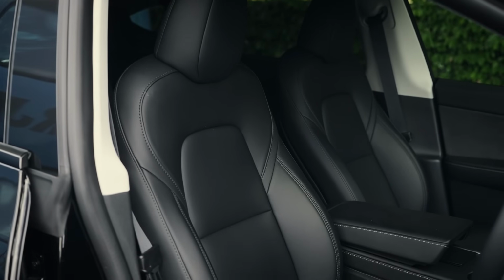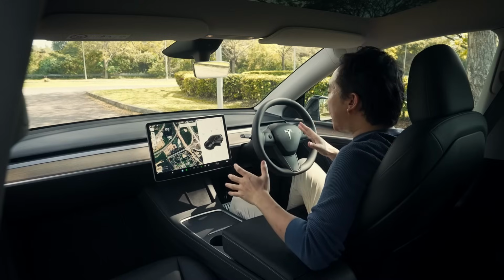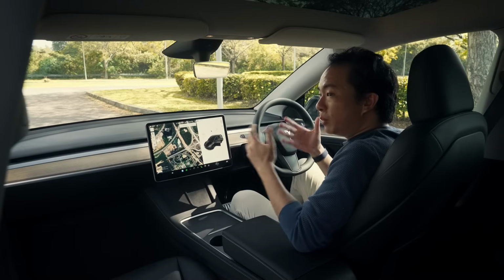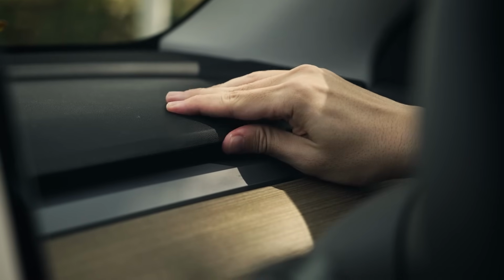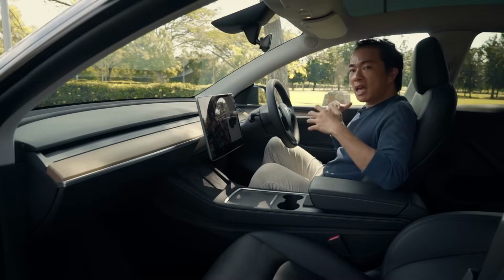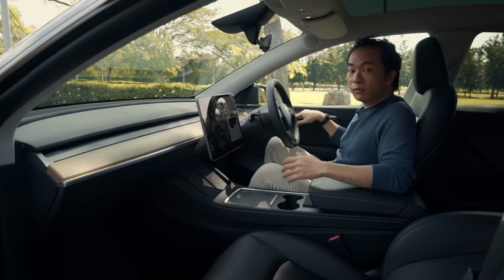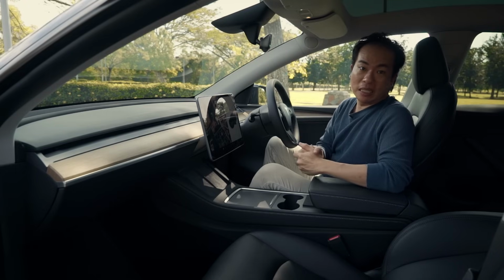Elsewhere, the seats have been designed for fat Americans, so you don't get lots of lateral support. But the high driving position does at least give you a good view out. The build quality is also actually pretty good. You get soft touch materials on the dashboard and the door cards, and some nice leather on the grab handle and the center console. Also, the wood trim looks and feels convincingly like wood, even if it's the kind you often see on cheap IKEA furniture.